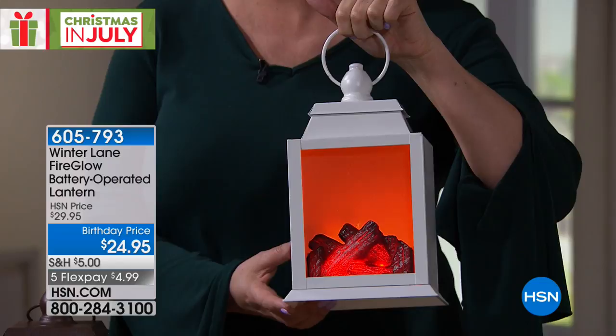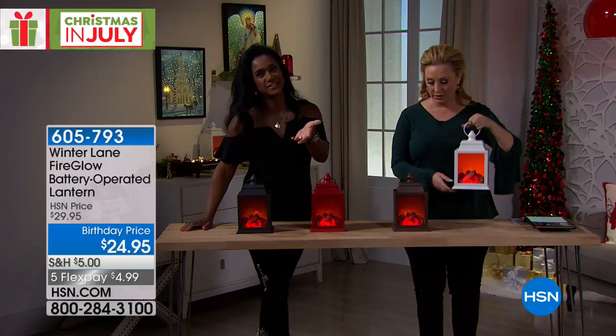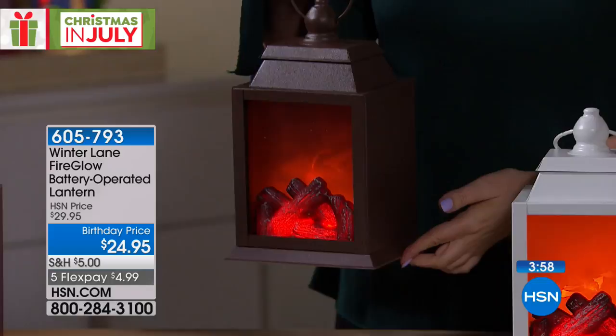Absolutely all year round. I like how it's very clean, very simple. I have this in white. Is this on a timer, or is it just on and off? 6 hours on, 18 hours off, which is so nice. That's what Winter Lane does for you. Yeah, it's what you expect from us. And so that built-in timer, the moment you turn it on, it will stay on for 6 hours, turn off automatically, and cycle back.